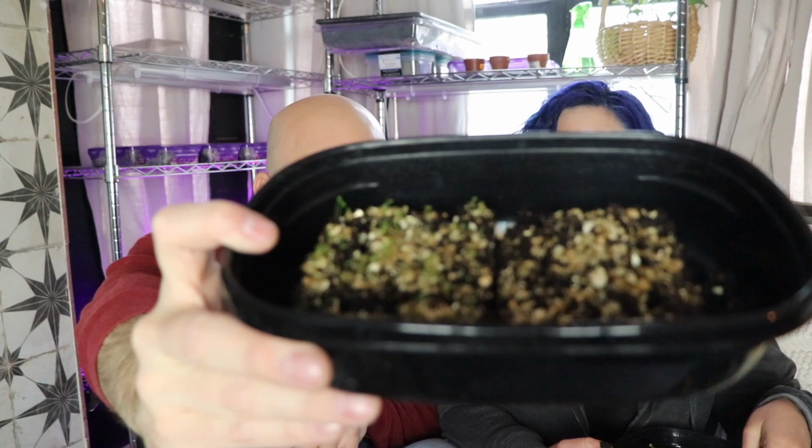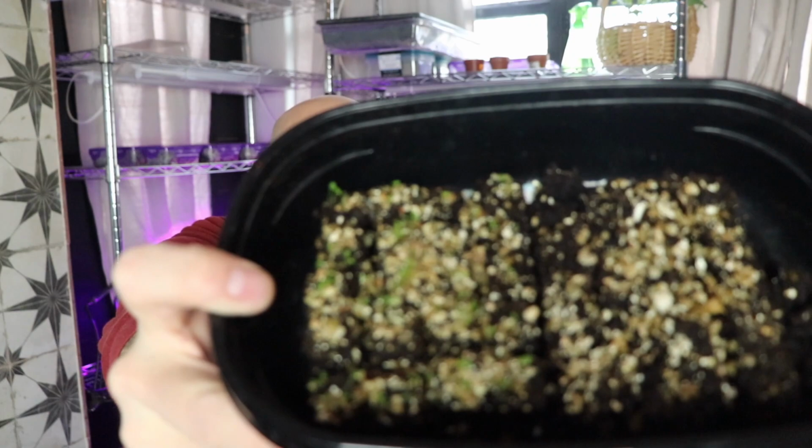This is snapdragon and delphinium. Snapdragons are there. This is the Madam Butterfly snapdragon, right? Yay, that's something we're really excited about. They get really tall and beautiful. I don't know if you can see it. They're there, they're just very thin. Yeah, they're tiny little seedlings. And then these are sweet peppers, and they are, I believe, 6 days old.